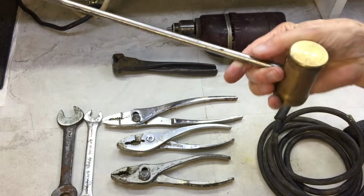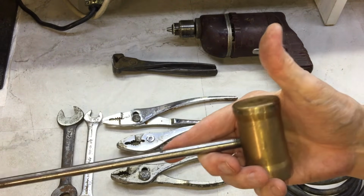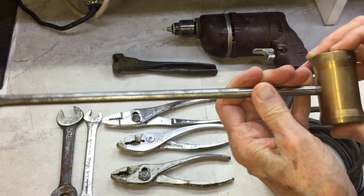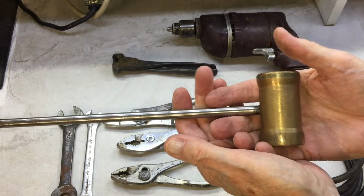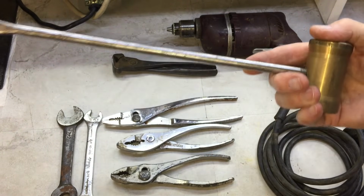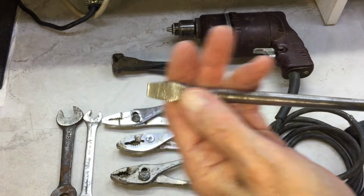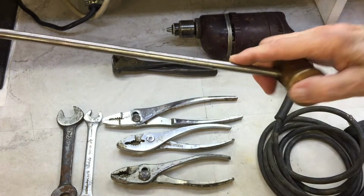Here's this big old heavy hammer screwdriver thingy. I would assume that is brass, but I do not know. Brass or copper. My suspicion is that it's brass, but maybe David will let me know, or someone else. Got a screwdriver on the end. I don't see any markings on it, but it's in excellent shape.